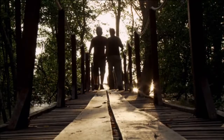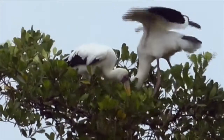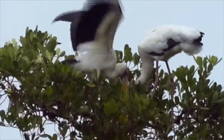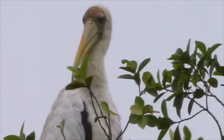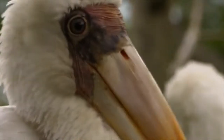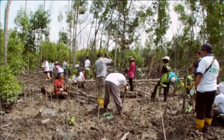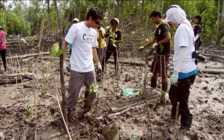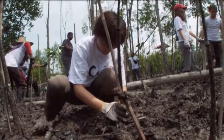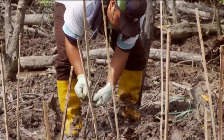Various projects are undertaken in the park for conservation, education, and research. The Milky Stork Captive Breeding and Reintroduction Program was an attempt to breed and reintroduce the milky stork back to its original habitat and range. A rare resident, the milky stork is totally protected and endangered. Other conservation programs at the park include mangrove planting. This is an important activity aimed at conserving the various species of mangroves and restoring deteriorated areas to their former glory.